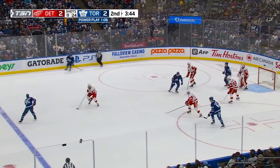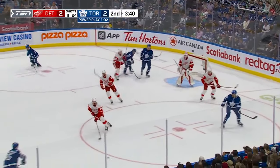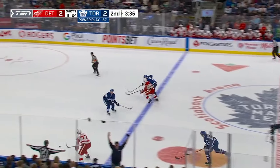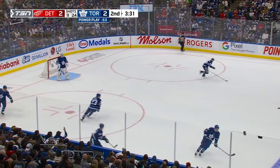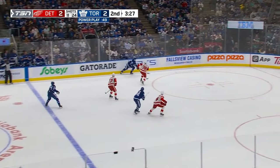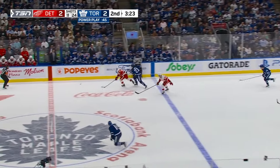Ekman Larsson back with it. Feeds that back to Domi, shoots at the goalpost. We had a lot of those last year, Max Domi. A lot of posts and not enough goals. In comes Rasmussen. Winds in short-handed. Poke check there by Ekman Larsson. And away comes Pacioretty. Lead pass to Ekman Larsson jumping in. Oliver Ekman Larsson. Dropped that back, no one there. Picked up by Austin Watson.